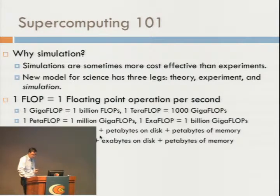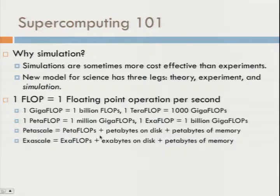So how do we measure supercomputers? I think everyone agrees it's the worst way you can imagine. We measure them based on flops, which is the number of floating point operations you can perform in a second. A gigaflop is 1 billion flops. This laptop here can do a gigaflop. A teraflop is 1,000 gigaflops.